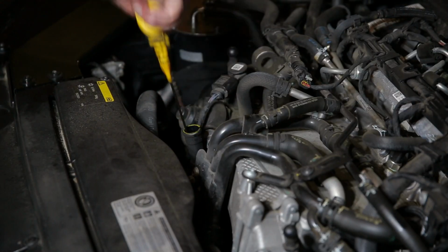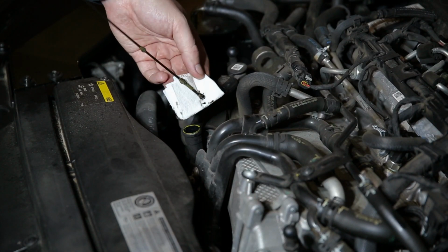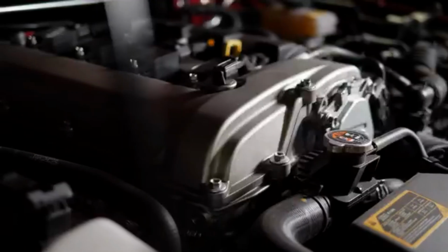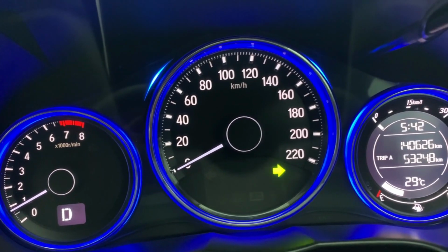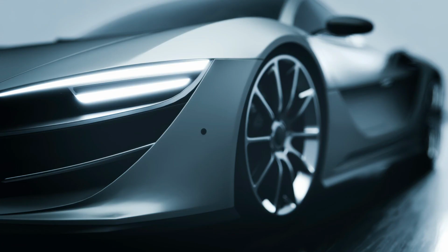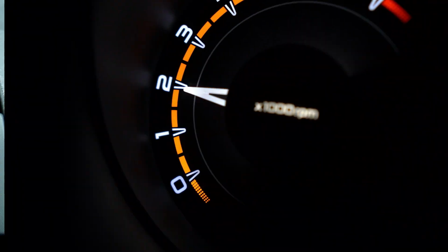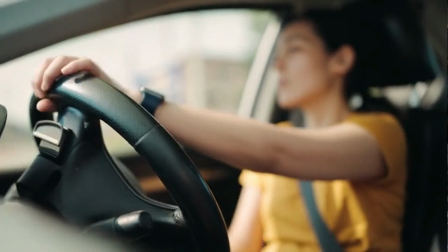Mistake number 4, single dipstick check. 99% of drivers check the oil level once, see it's full, and close the hood. They don't realize the oil hasn't distributed throughout the engine yet. The real level won't show until after running. The 1% always check twice, before starting and after running for 30 seconds. They adjust as needed.